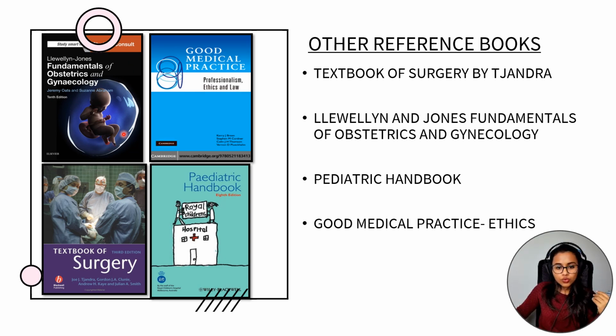So this was the textbook of obstetrics and gynecology that I referred. Few topics I did refer from this textbook, and this is a very wonderful book also. It's very friendly to read and understand things. Another textbook that I used was the textbook of surgery by Tejendra, if I'm not wrong, Tejendra. So this was also a very wonderful textbook to get a lot of idea about how they need the Australian medical graduates to understand surgical training and their way of doing things and their way of managing things.